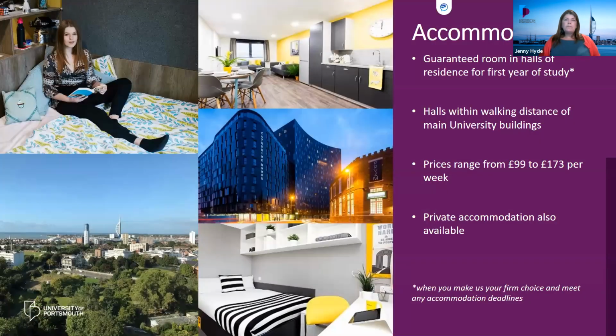Accommodation at Portsmouth, well, we have no end of accommodation. We have lots of halls of residence. The prices would start at £100 per week for a standard self-catered room. That would go up to about £175 for a studio apartment. There's lots of private accommodation, but I always say to students, try and live in halls of residence in your first year, just so you get to know the campus, the neighbourhood, make some friends, and then move into private accommodation in your second and final year.